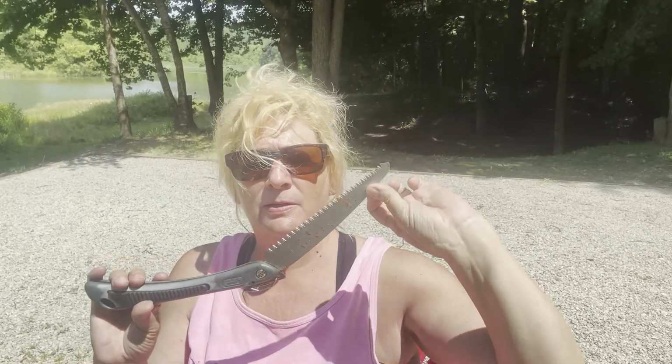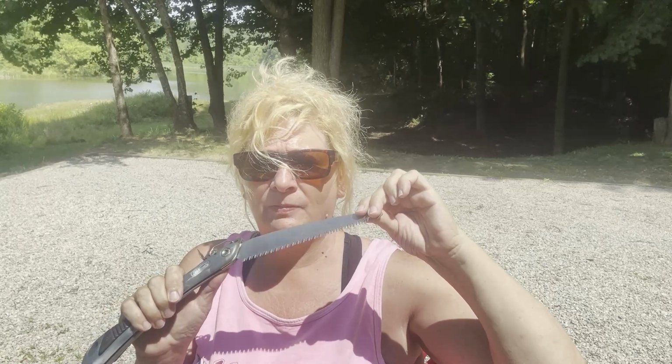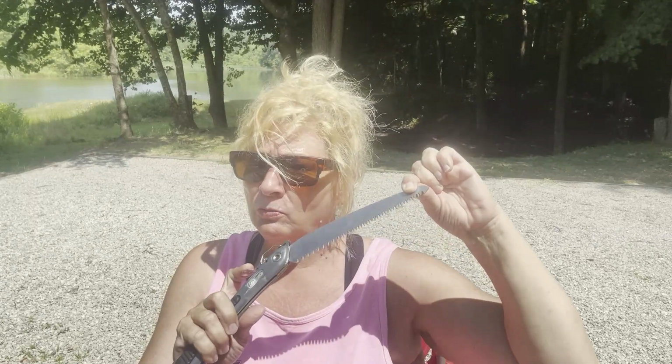Another popular camping item is the fold-up saw knife. Who doesn't have one of these? Look at the teeth on that, you guys. If you have one, you know how sharp they are, but these are handy for cutting little limbs and brush, just small stuff. But it could absolutely be a weapon. So, foldable saw knife.